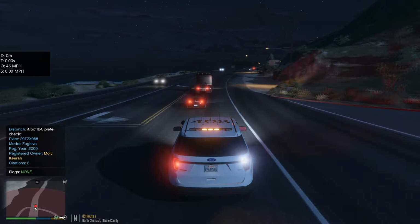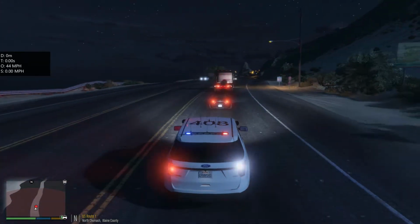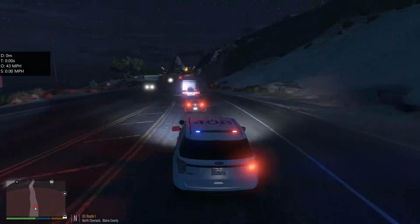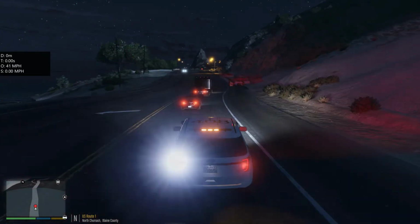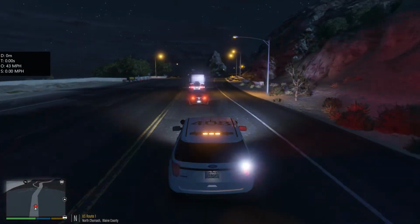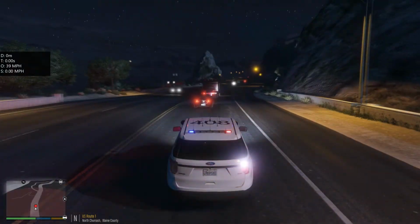I pulled him over for going 70 in a 55. So we'll go ahead and just see what's going on here. I'm not sure why they're actually running from us. Maybe it's because they have a suspended license or warrants or something. But we'll just continue to follow them. It looks like they're not really speeding at this time. They're not really going that fast. So I'm going to go ahead and turn on the takedown. I forgot the takedown is at red light, so there's no point in turning that on.